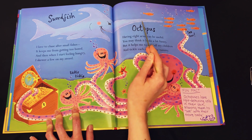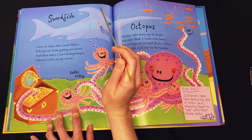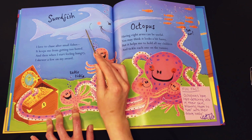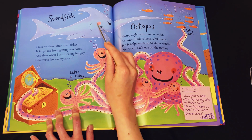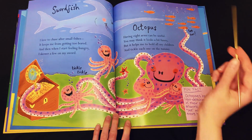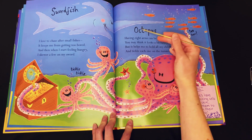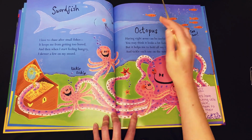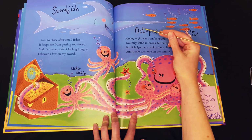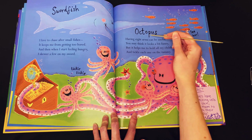I don't think they use their little pointy noses for that, but I'm not sure. Look at his little cheeks. Oh, I don't remember what letter I was on. Let's go from here.